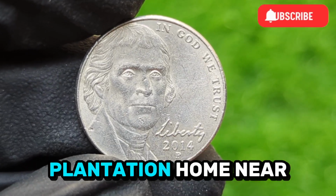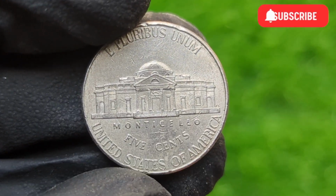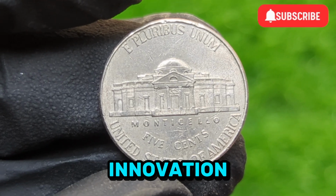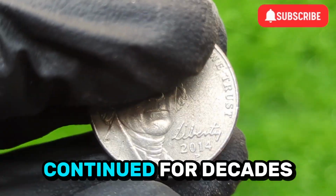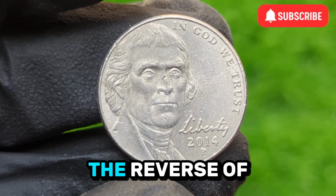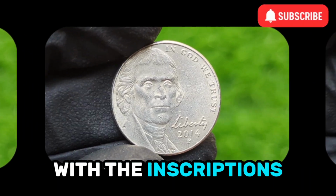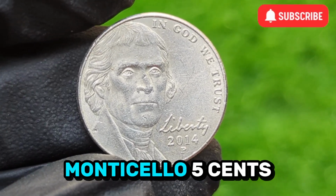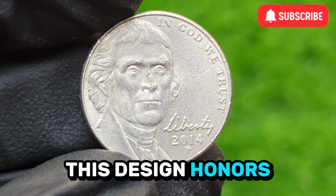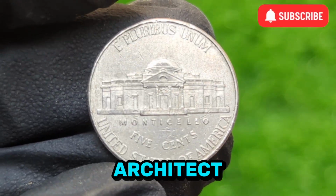Monticello was Jefferson's plantation home near Charlottesville, Virginia. Designed largely by Jefferson himself, it reflects his deep interest in architecture, classical design, and innovation. Construction and improvements continued for decades as Jefferson refined nearly every detail of the estate. The reverse of the 2014 Jefferson Nickel features a detailed image of Monticello with the inscriptions E Pluribus Unum, Monticello, 5 cents, and United States of America. This design honors not only Jefferson's presidency but also his remarkable contributions as a thinker and architect.